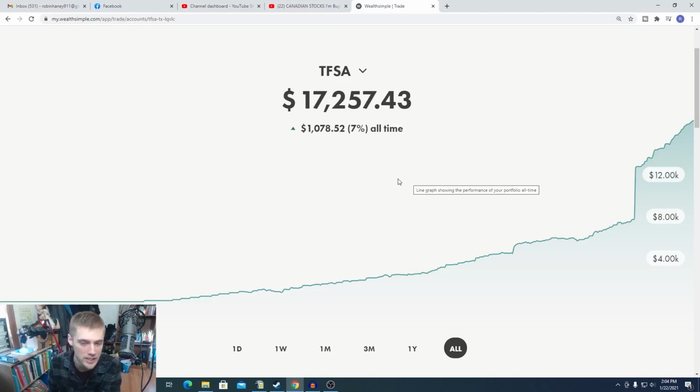And keep in mind, we did have a REIT-based portfolio that we eventually combined into the TFSA portfolio. When I first started this, I had some REIT stocks and some Canadian dividend stocks. I made them separately, but going into 2021, towards the end of 2020, I just decided I wanted to hold my REITs inside of a TFSA because that makes the most sense. So I just kind of threw them together.